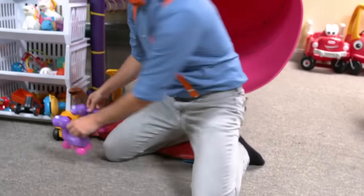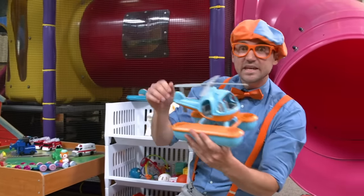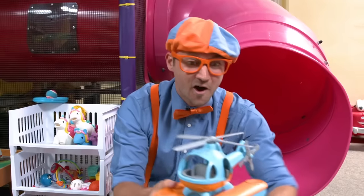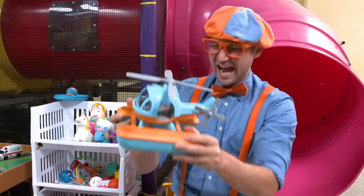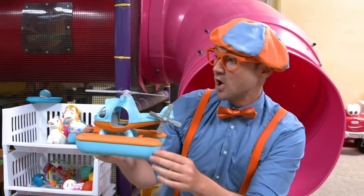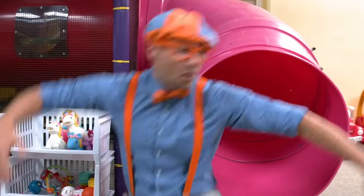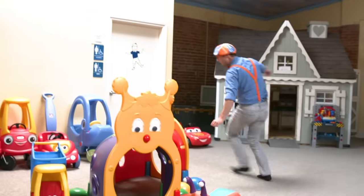Whoa. Look at this! Oh, it's a helicopter! And it is my two favorite colors! Yeah! What color is this helicopter? Yeah, there's two colors. Blue and orange! Woohoo! We'll set that back and go explore!